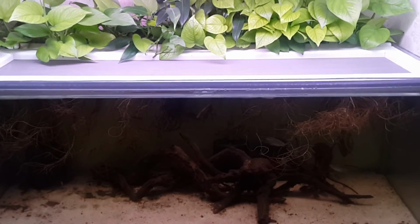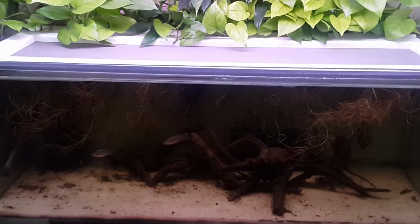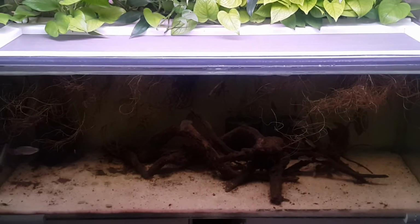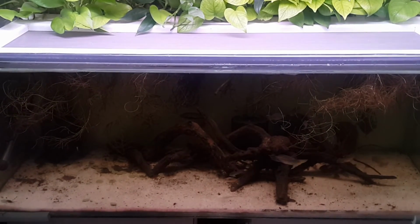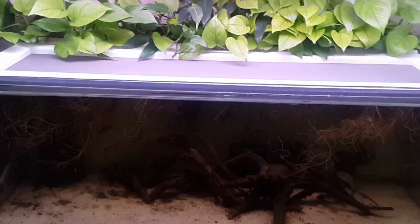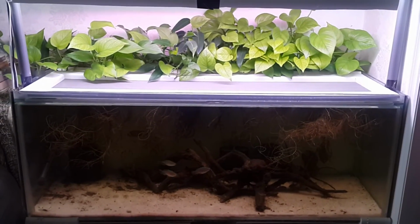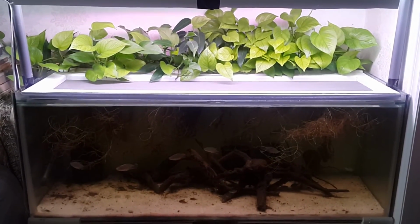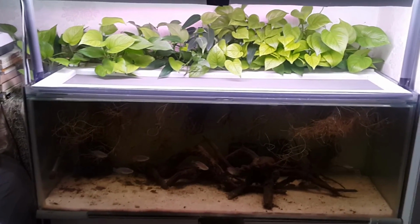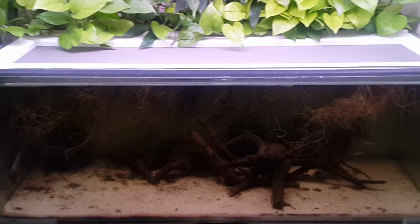But another main reason I was doing this is just to try to make this an all South American tank. I guess it's not a specific river biotope or anything like that, but I wanted to make it pseudo Amazon-y, I guess. Basically where the discus are from, and then other South American rivers are also fine with me. But I need to get in there and clean more, get more of the leaf crap off the substrate.